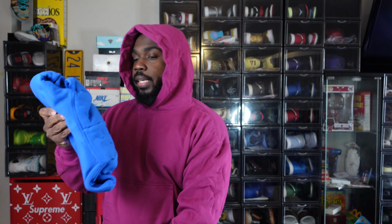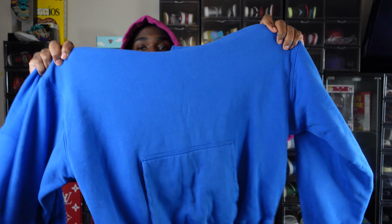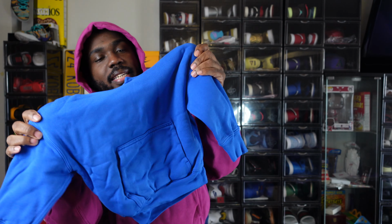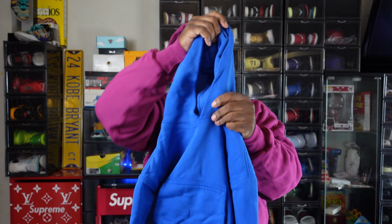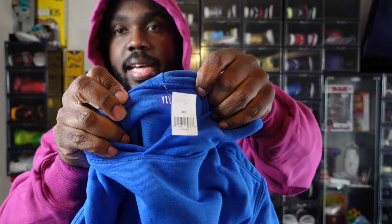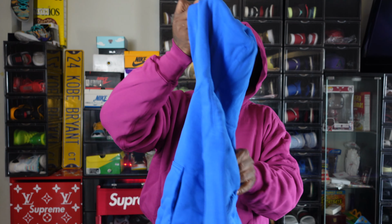Let's pull this out. And this is the blue in the kid size. Real dope. So as you can see on the left, this is my adult size Perfect Gap Yeezy hoodie in the blue. And this one here is the one I just bought for my son. $30, guys. Come on, man. This is a steal. The material feels the same. Let's look at the tag. Still has that Yeezy tag on the inside. Size is extra extra small for my son. Now, I'm wondering if he could even fit this. I should have just got small. Gonna have to check it out. But yeah, same material, guys.